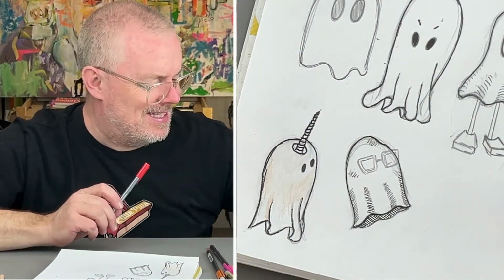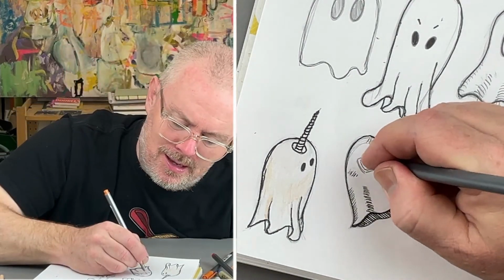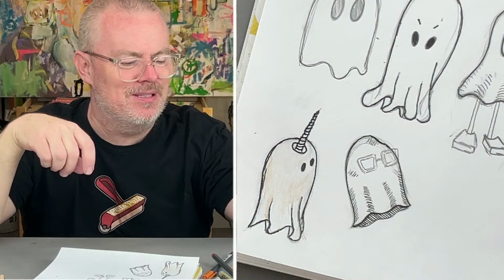What color should I make this ghost's glasses? I'm going to make them pink. I might... Whoa, good thing I looked. This is a pink cap, but it's not a pink tripless fine liner.